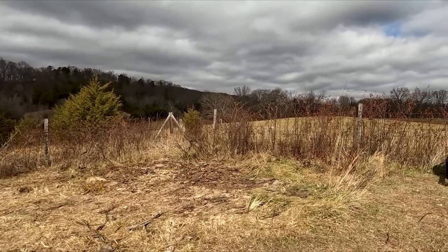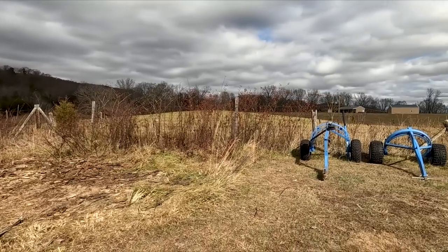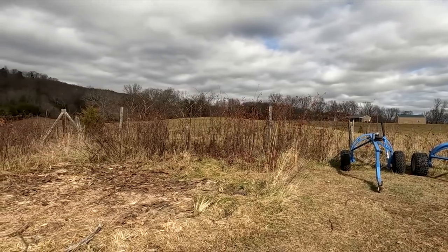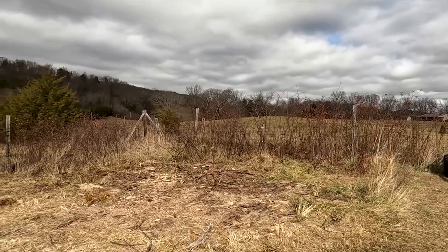Finally, we got those logs out of here. I got the two arches over there out of the way. Now we'll bring up the flail mower on the 574, see if we can clean this place up.